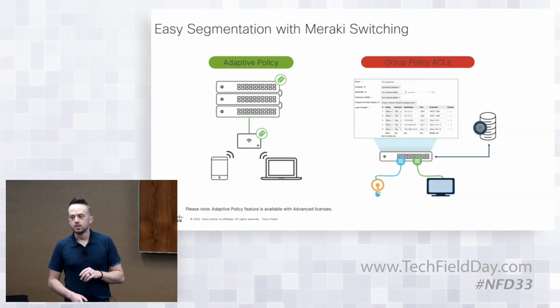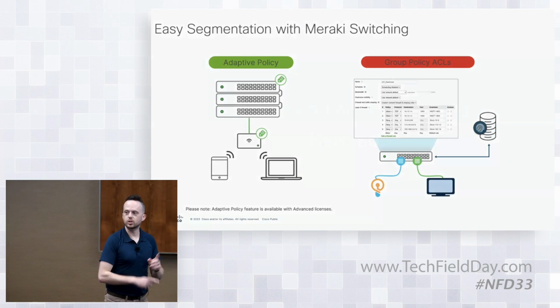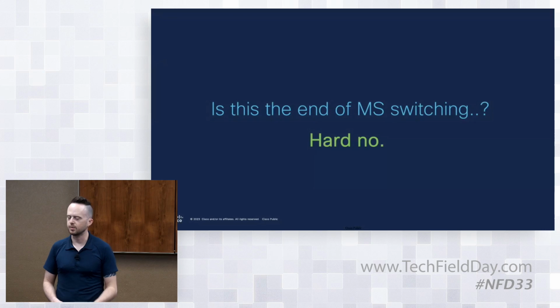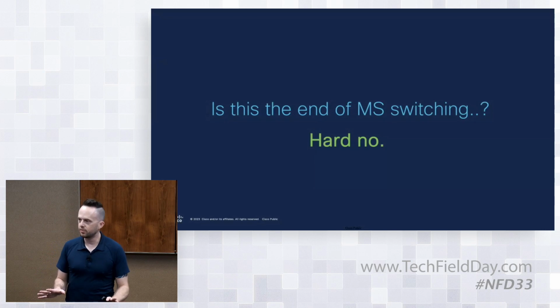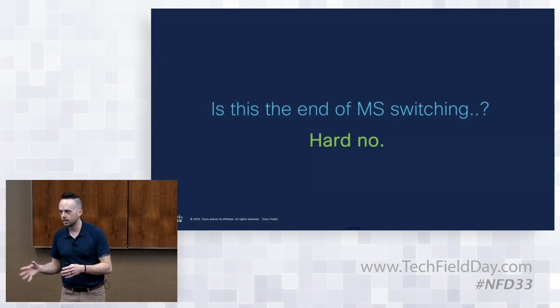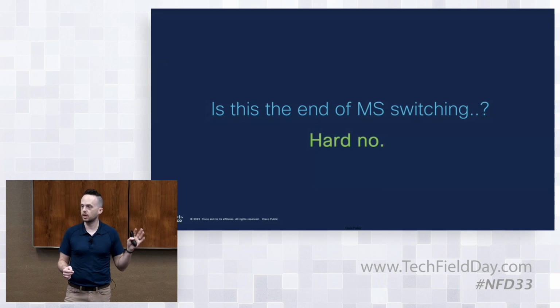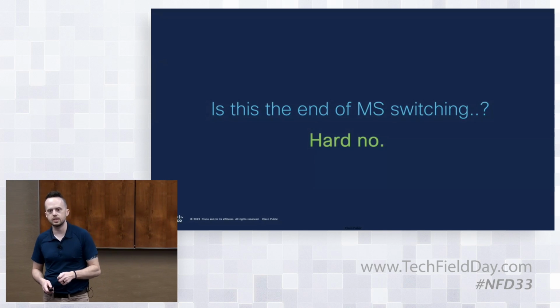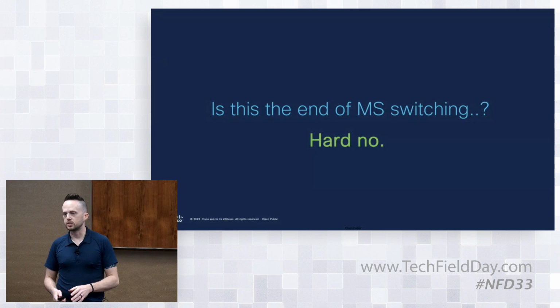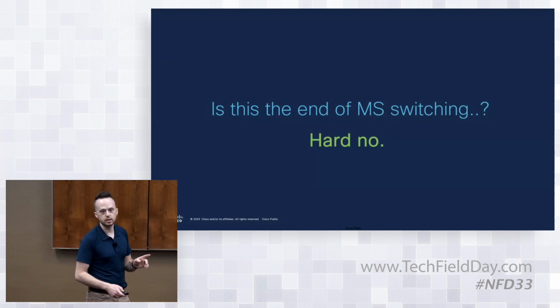Okay, so we want to circle back to your question. We'll answer the question here, right? I mean, it's almost an elephant in the room. Every time we talk about Catalyst switching becoming Meraki switching, we have a lot of scared folks, because there's a lot of love for Catalyst, but there's a lot of love for MS as well. The simple answer to "is this the end of MS switching" is it's a hard no. Absolutely not.